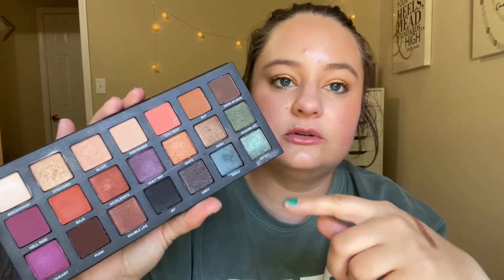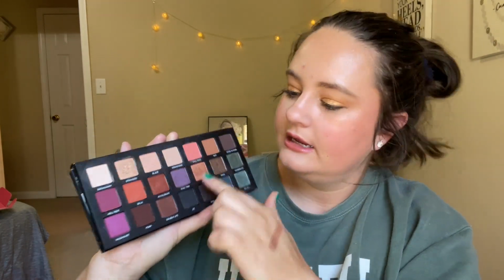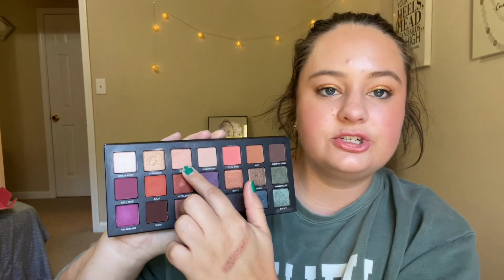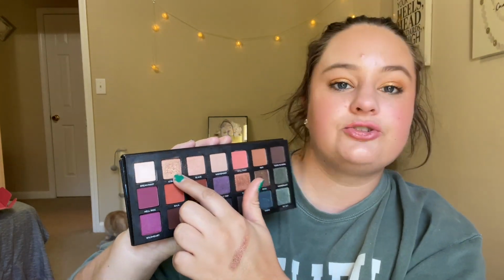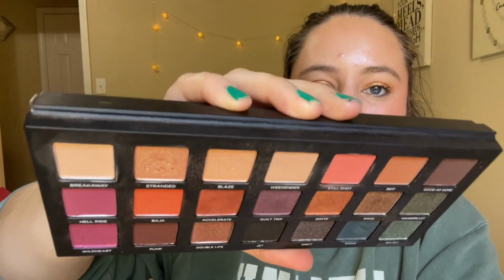I'll be able to roll this one out for next time, especially since I'm focusing on playing with this one right now. What have I used so far? I've done quite a few looks with the top row, like Riff Still Shot, and I used Blaze a bunch this week, and Stranded. Stranded is my favorite in this palette. I have a pretty good dip in there. And then, of course, Breakaway.